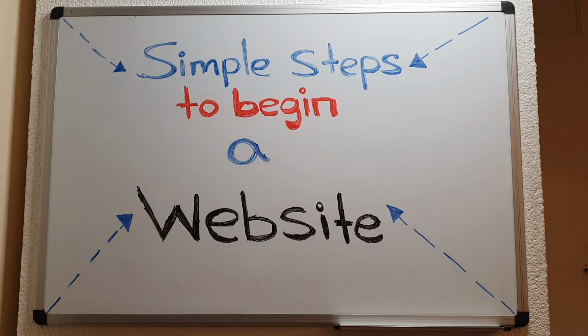So those are the 4 steps to create a website. Step 1, register your domain. Step 2, find a web hosting company. Step 3, prepare your content. Step 4, build your website. And now I'm going to give you some useful tips for creating a website.